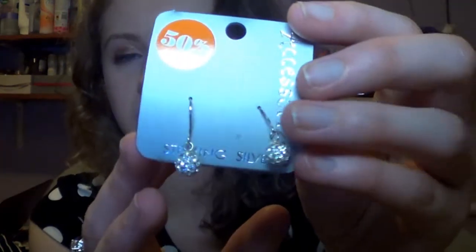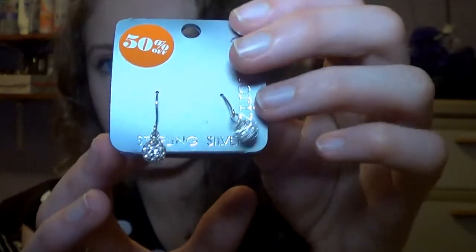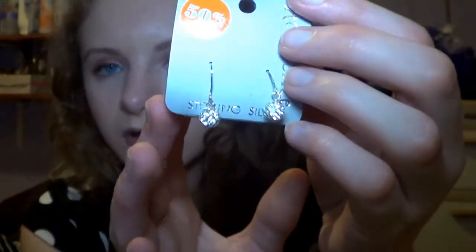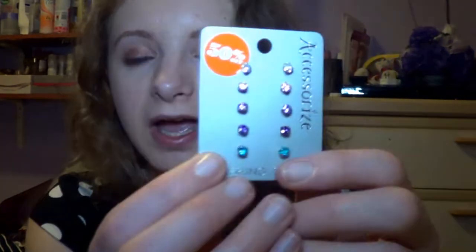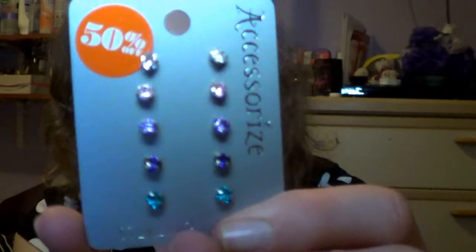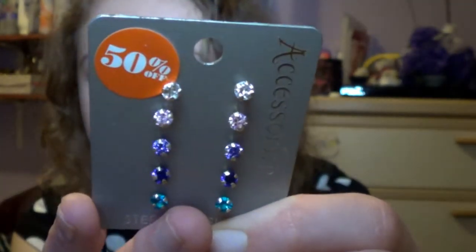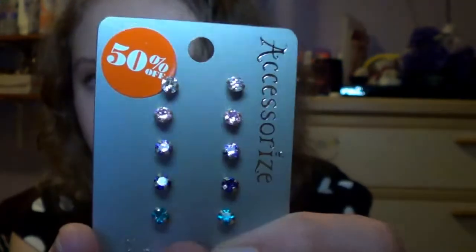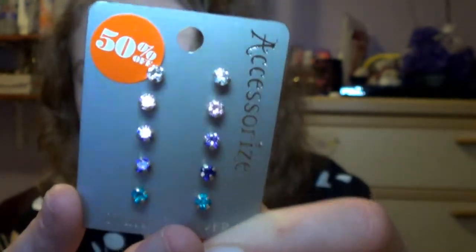Next ones were these ones, which are so cute as well. That one's a bit wonky, don't know why. But yeah, these were originally £8, got them for £4. And then more earrings. These are the basic ones which I wear every day, and they look like that, very small, as you can see. They're half price again, originally £15, but I got them for £7.50, so not bad.